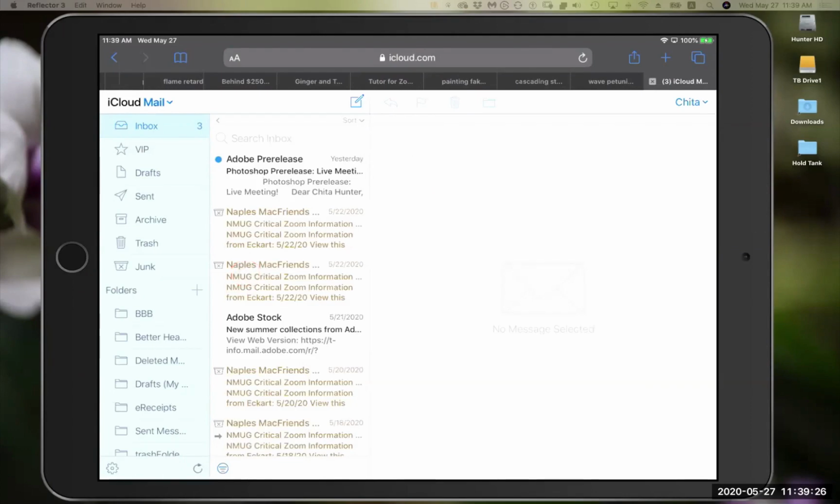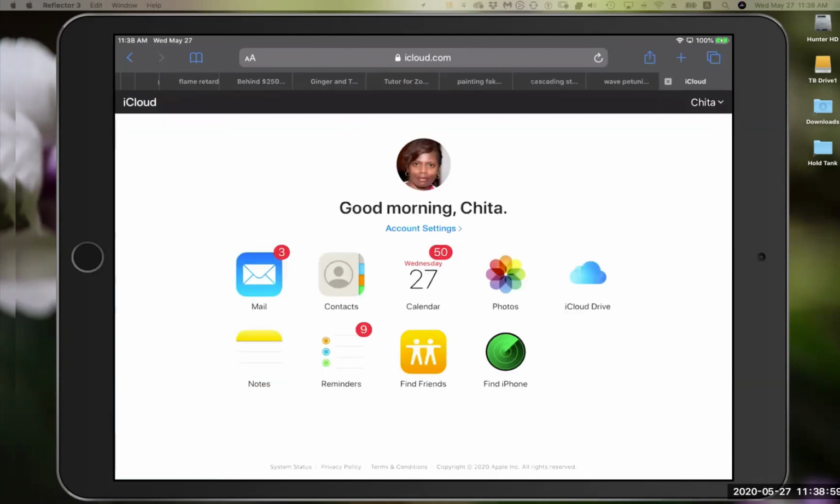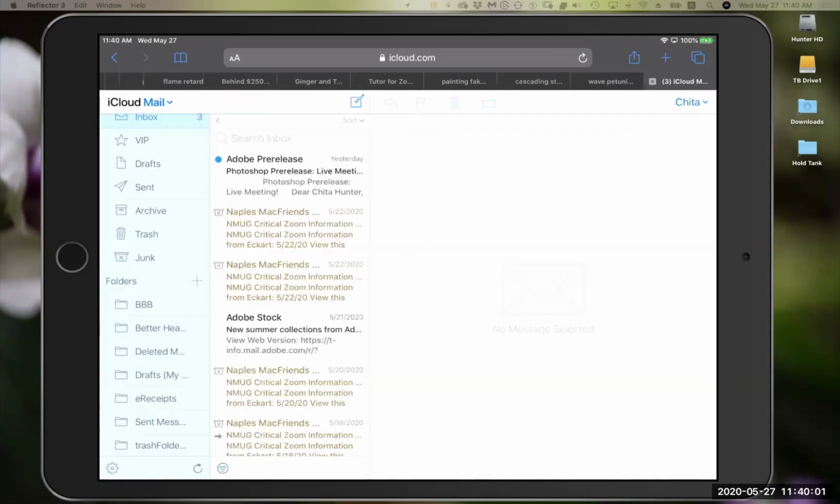All right, so the first thing I want to say about looking at the Mail app on your iPad: on the left-hand side, you have your inboxes and you have your folders. Now, this is iCloud.com, and I'm going to scroll up and show you everything that's here. You'll see my Inbox, VIP, Drafts, Archive, and below that my folders. My email is very active right now because during the presentation, I need George to send me a couple of emails. So you're going to see some things.